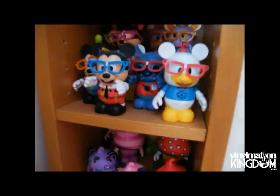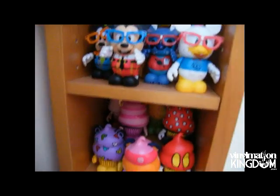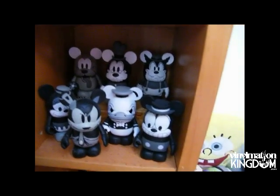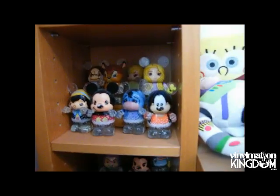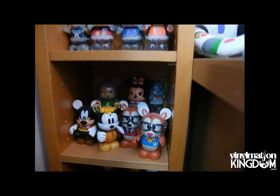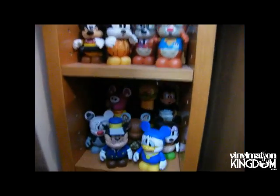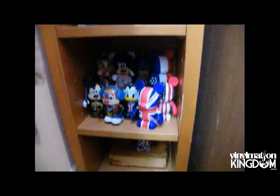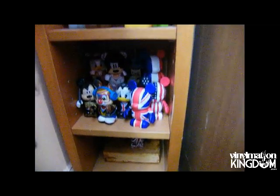and we have the Nerd series here, and then we have some bakeries. These are actually my wife's. Some classic figures, and then we have the 25th anniversary figure sets and a few more Have a Laughs. And down here, tunes and some flags. A little bit more space down here.